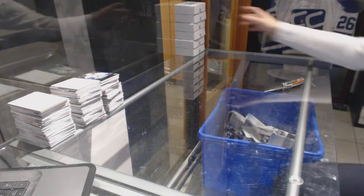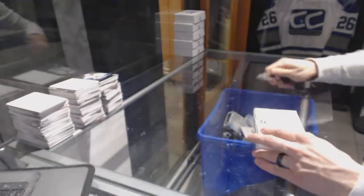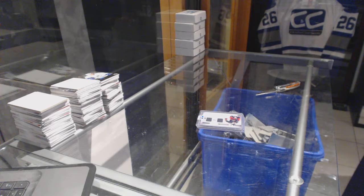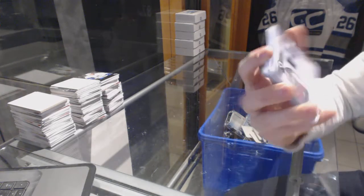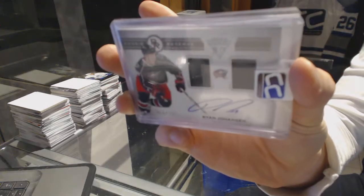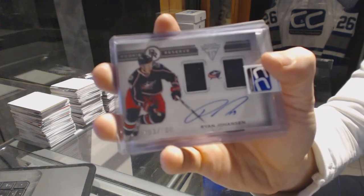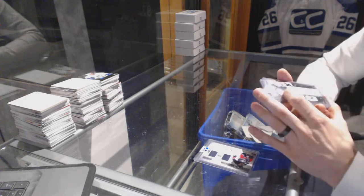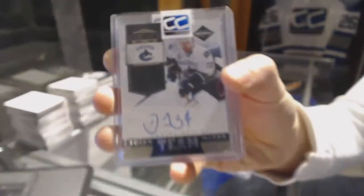All right, now on to box 30 for my collection. We've got an 11-12 Titanium Reserve Dual Jersey and Autograph, numbered 63 of 100, Ryan Johansen. We've got an 11-12 Limited Team Trademarks jersey and autograph, numbered 7 of 49, Daniel Sedin.